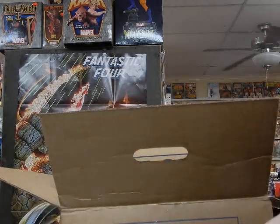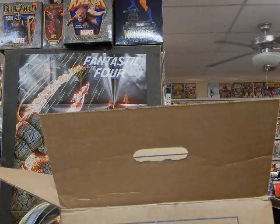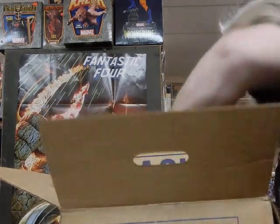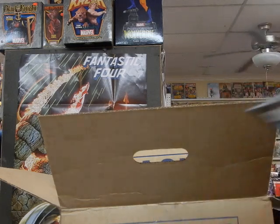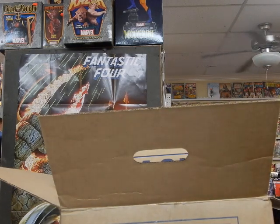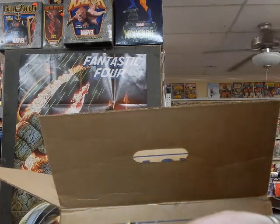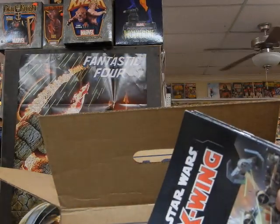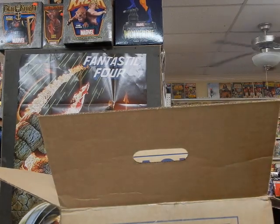Here we've got issue 52 of Nightwing. I thought issue 53 just came out. Nope, issue 52. This is the cover A to 52. Let's see, we've got the Star Wars Galactic Icons variant. This is number 32 of 36, as these variants are coming to an end. And again, we're going to have some customers that are going to be very psyched for those, so I'll make sure that those are set aside for them.